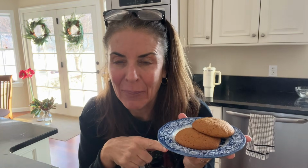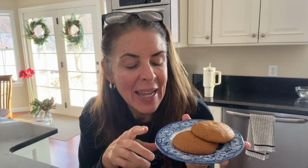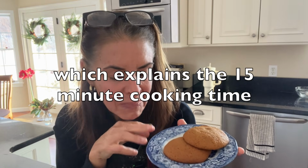And I also remember that she would deliver them in a coffee can. So each cookie would be like in the cylinder. I think her cookies were a little bigger. I went a little bit smaller on mine.